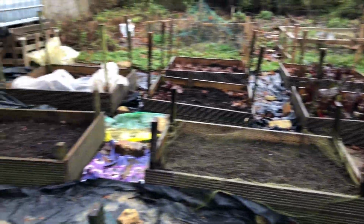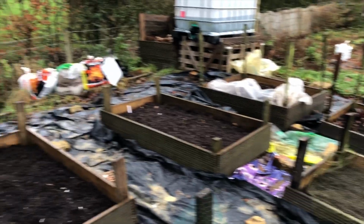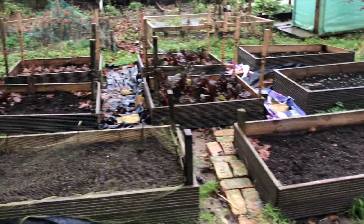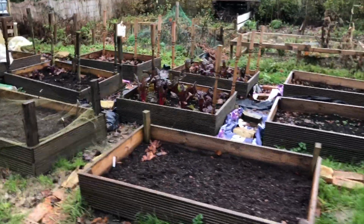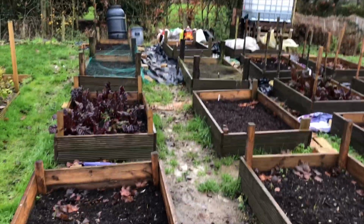Other than that, it's seeing what other space we can eke out of the plot. See if we can build any more beds. Yeah, it's all going well. Hope everyone else's plots are still producing stuff, and they're getting down to enjoy them.